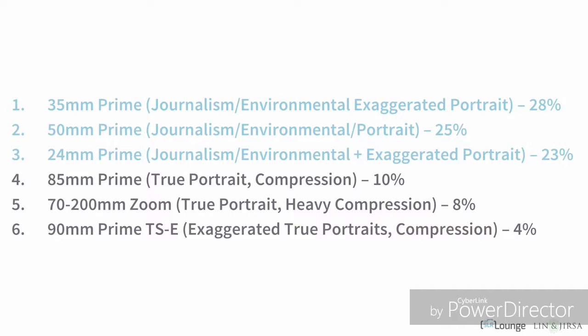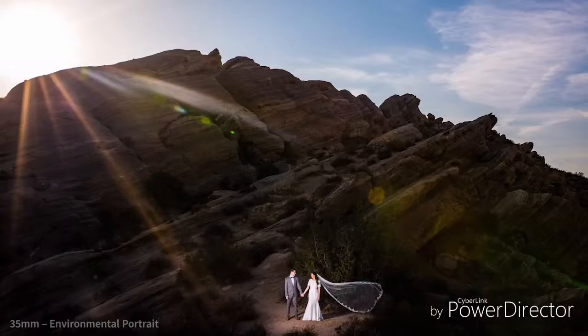So I defined these as a 35mm lens. This guy right here, you'd use this for journalistic moments, as well as exaggerated environmental portraits. So let's kind of take a glance at that kind of stuff. So this is a 35mm portrait. We're going to walk through how this image was created later on, so don't worry about that. But it's a great wide shot that features the couple in this environment.